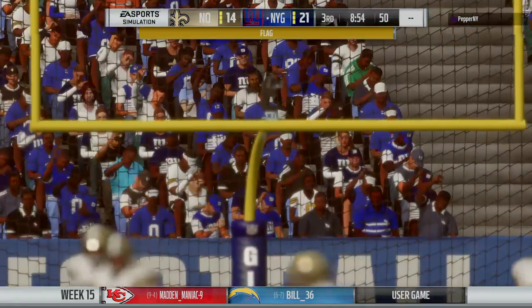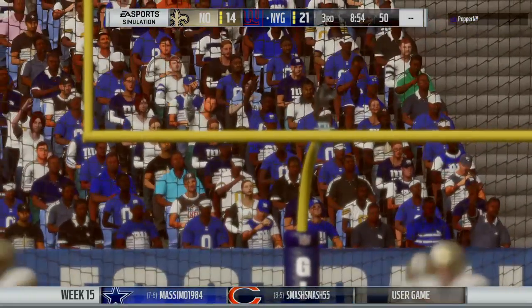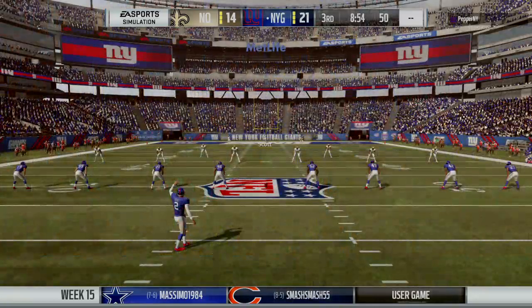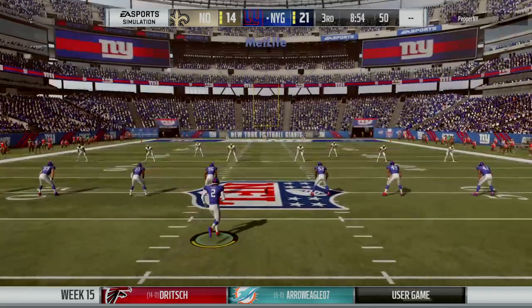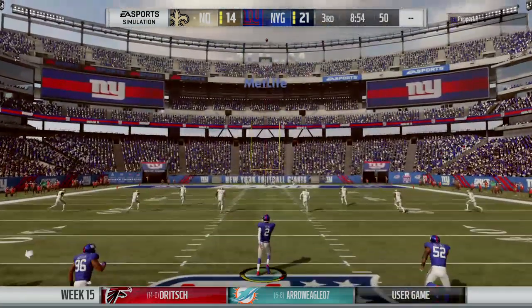Well, we looked at each other right away. We knew that flag was coming out. And I always enjoy the conversation post because officials always tell you, I don't want to throw the flag. But you caused the play. You did it. I had to.